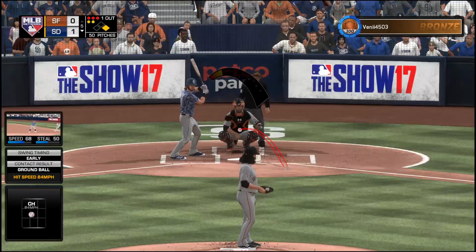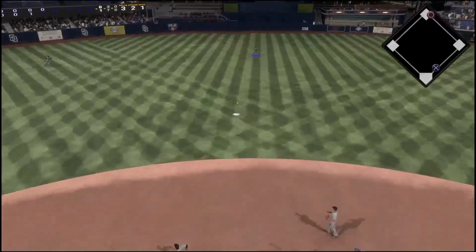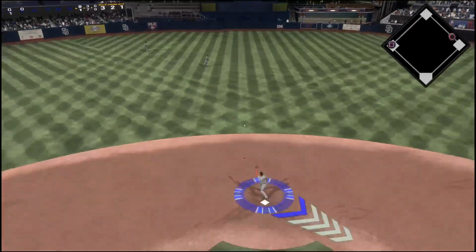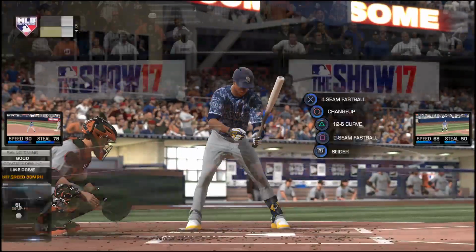Oh, he got out in front of a changeup. He's looking for a fastball right there because he got the bat head so far out he was able to pull it. If that was a fastball, he might have kept it fair. And that's in there. Base hit. And they'll have runners at the corners following the 1-out single. And he will scurry back to first as he'll think twice about trying to move up.